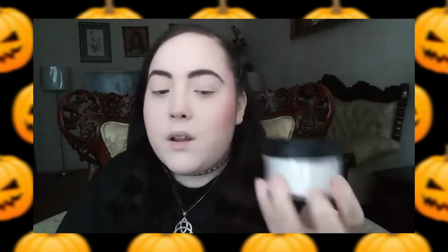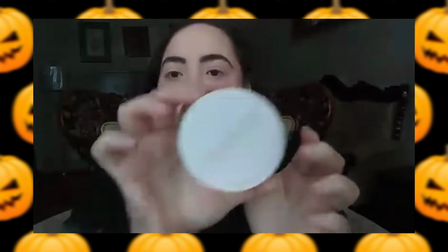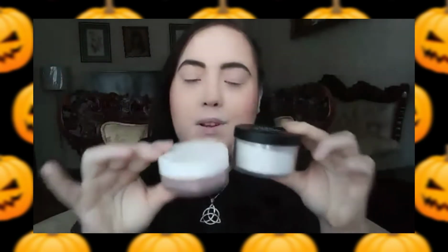It lasts longer, and versus the one I have right now, it's a pink soft setting powder from ColourPop. This is the one I always use. It's a pink color, and it's ColourPop. Now look at the difference. This has more product than this one. What? I like them both, so I'm lucky that I got this one. I wanted to try it from Wicked Sisters. This one's called Wicked Veil Setting Powder.